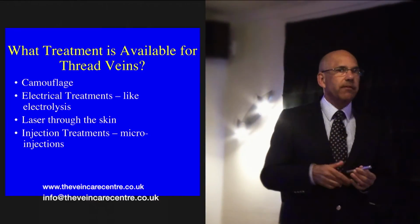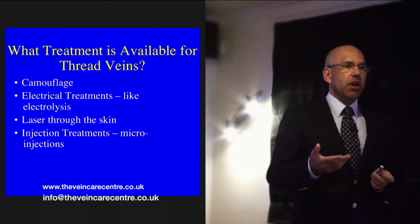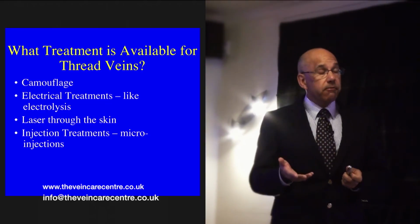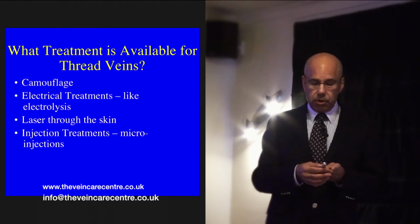What about thread veins? How can we treat those? Well, of course, there's camouflage. If you have a scan and it doesn't show very much in the way of reflux, and there's no underlying problem, you may be reassured. You may not wish any particular treatment, in which case camouflage is an option.